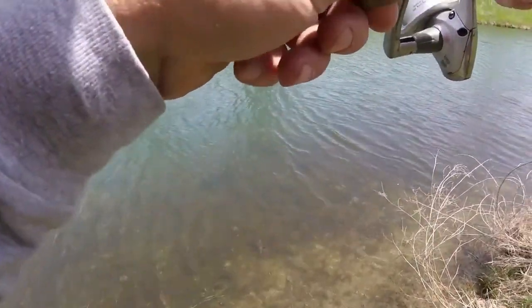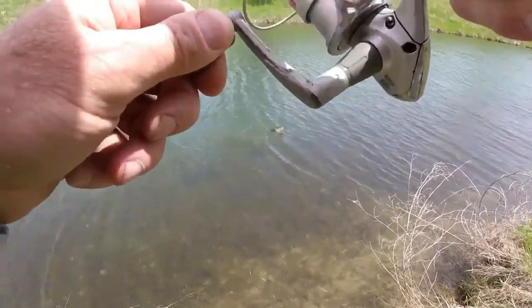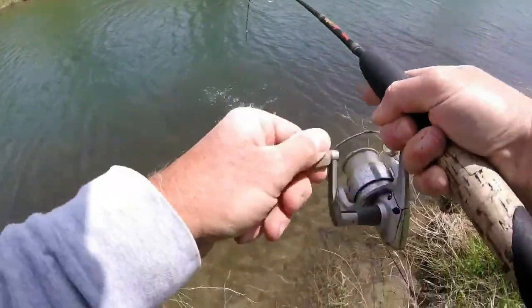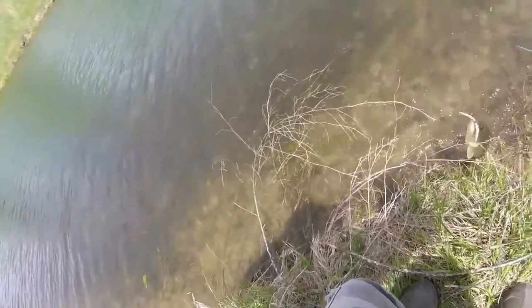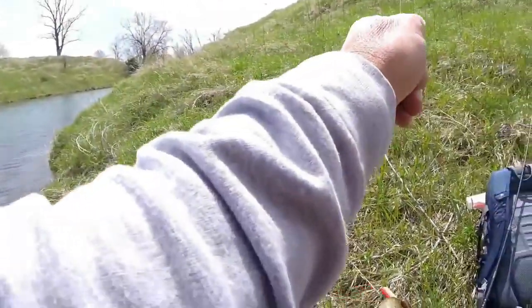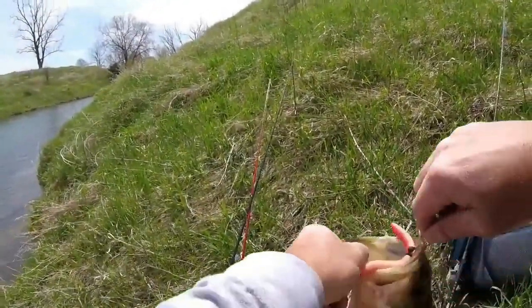Now if we just get him in, because I knew he was interested. All right, stay on there, buddy. I'll lift him up here. Let's see if we can lift him up here. All right, all right, all right. How about that? Now that's pretty cool, I must say.